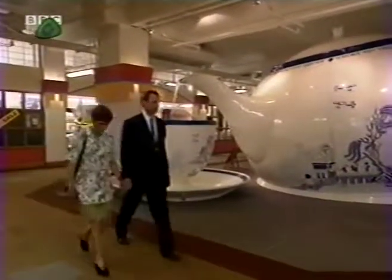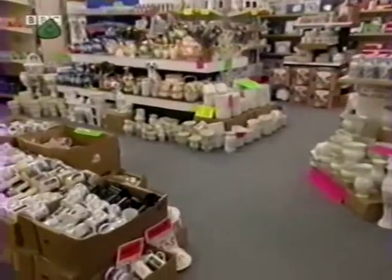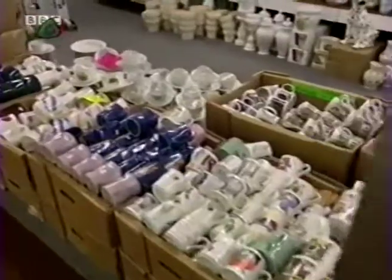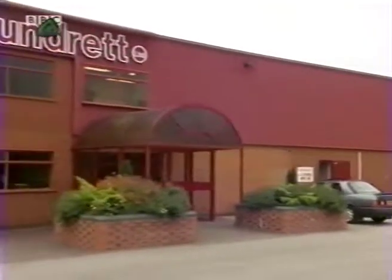This giant teapot is at the entrance to one section of the shopping centre that just sells the local product, pottery. Every kind of cup and saucer, mug and plate is on sale here. There was work too, building the shopping centre itself and fitting out all the shops. Which brings us to one of Stoke's new industries, shop fitting.